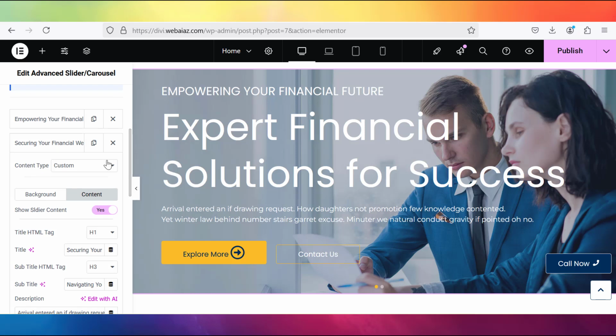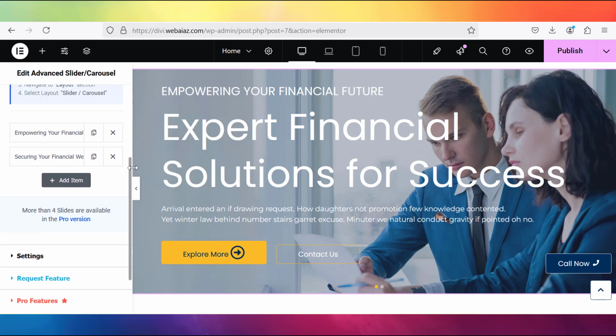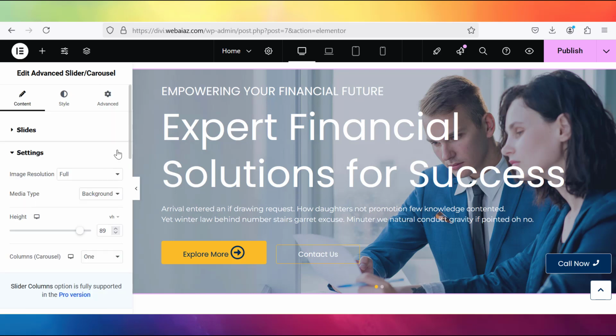If you want to add more like this, you can add another item. Here you can put another item. More than 4 slides are available for the pro version. So up to 4 slides you can add here. So that is a slider or carousel. You can change the time. Wait, I'll show you. Go to the settings.